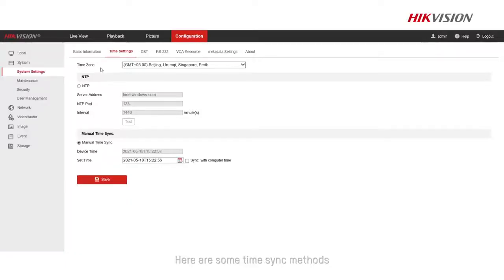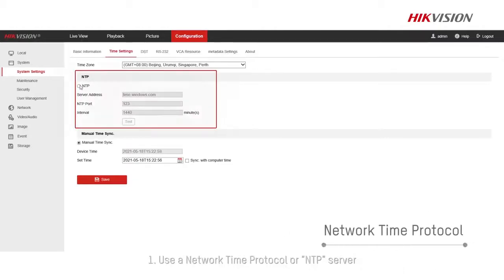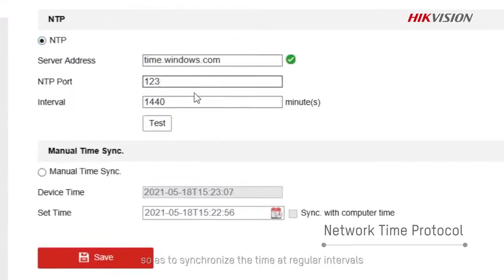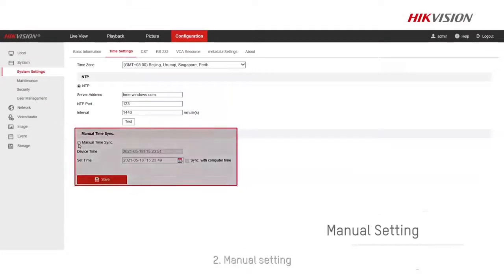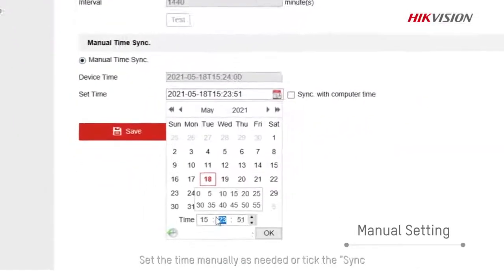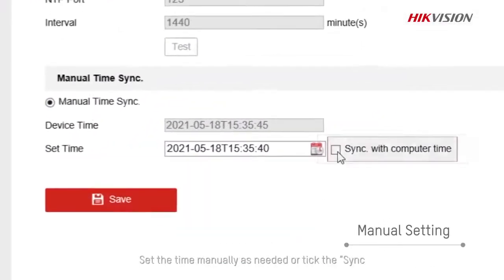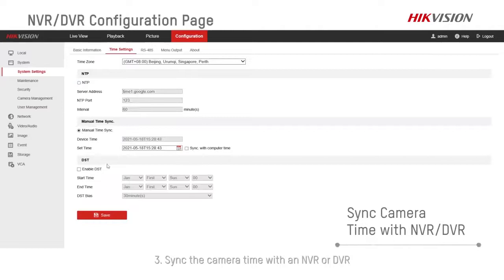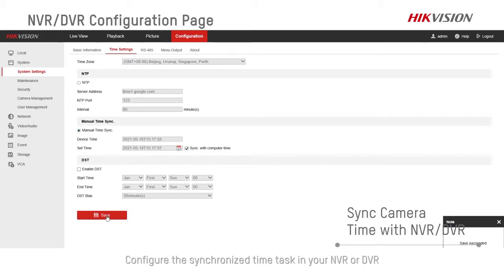Here are some time sync methods. 1. Use a network time protocol or NTP server. Deploy an NTP server so as to synchronize the time at regular intervals. 2. Manual setting. Set the time manually as needed, or tick the sync with computer time to align with the system time. 3. Sync the camera time with an NVR or DVR. Configure the synchronized time task in your NVR or DVR.